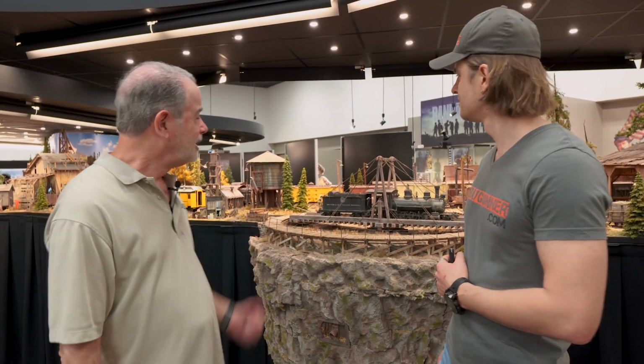Over here we have an O-scale operating switching layout based on the Cleveland lakefront on Lake Erie in the 1970s. We got that layout from Australian modelers and shipped it here to the U.S. And that layout is a Mississippi Delta scene, and most of them had never been to Mississippi when they did the modeling. So different scenarios have different timelines and different geographic settings. Okay, interesting. So why don't you take us around? This is S scale, 1:64.